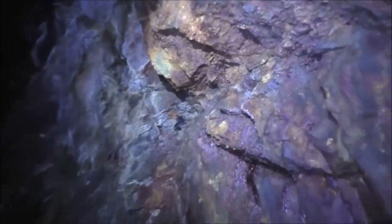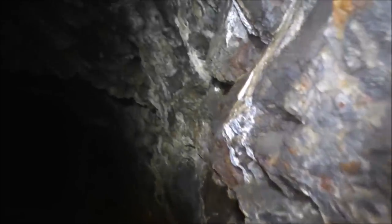Looks like a lot of iron in it. There's no quartz here. The white you see is just calcium.